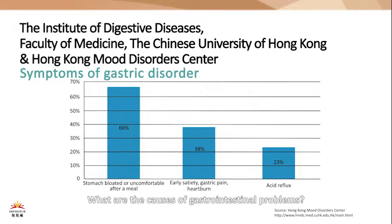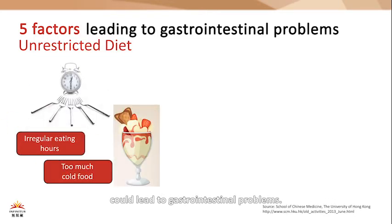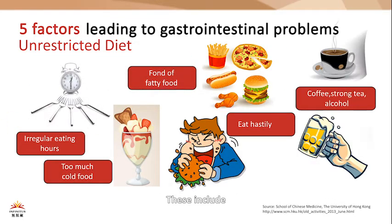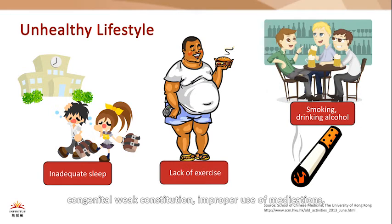What are the causes of gastrointestinal problems? Generally, there are 5 factors that could lead to gastrointestinal problems. These include unrestricted diet, unhealthy lifestyle, congenital weak constitution, improper use of medications, as well as mental and emotional factors.